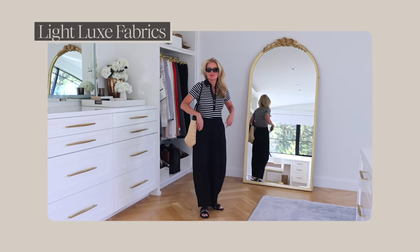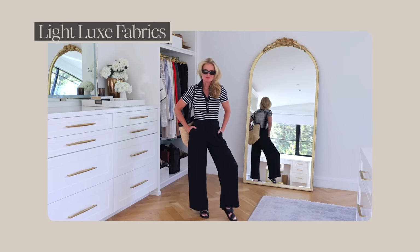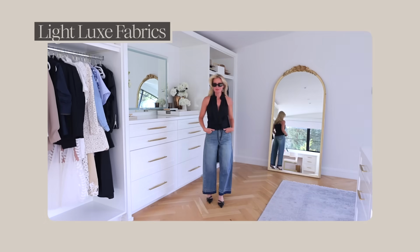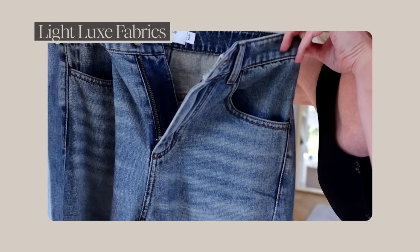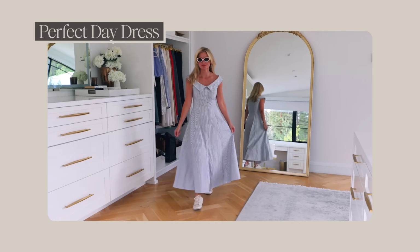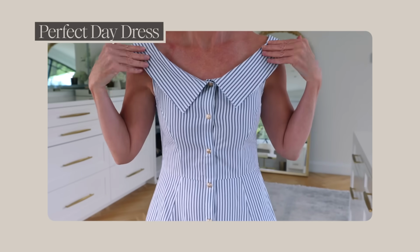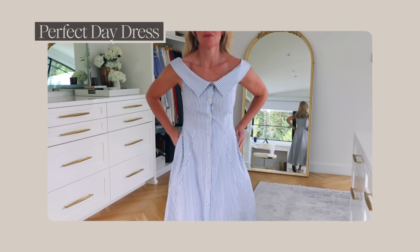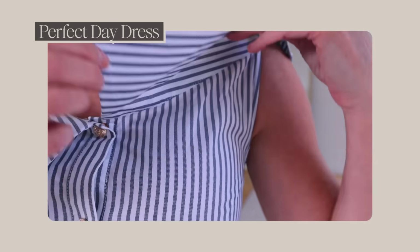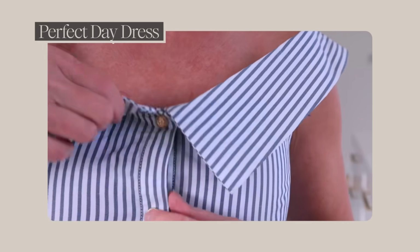Do look for light luxe fabrics: cotton, silks, cotton blends. Those are the way to go. Also lighter denim. You want to make sure that the denim you're wearing is on the thinner side. Lastly, do look for that perfect day dress that is the combination of all the things we talked about between the tailoring, the design, the fabric, and the beautiful subtle print, like the one I showed you, the striped off-shoulder dress.